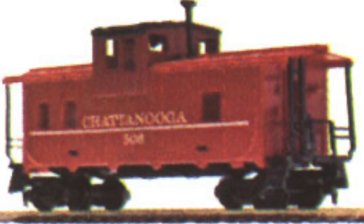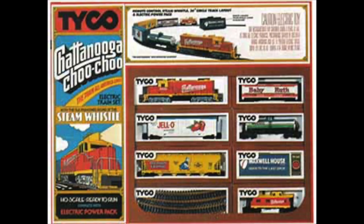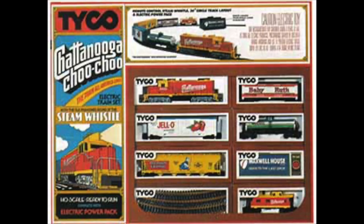in the 75-76 catalog. For 1977, Tyco's Chattanooga line added diesel power in the form of a yellow and orange GP20 heading up the Chattanooga Choo Choo with old-fashioned sound of steam whistle train set. This 1977 set featured, in addition to the Chattanooga GP20, a Wesson tank car, Baby Ruth billboard reefer, Old Dutch Cleanser center flow hopper, Jello billboard car, and a yellow and orange streamlined cupola Chattanooga caboose.